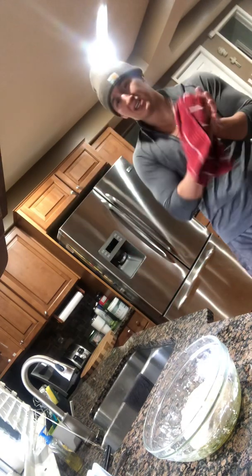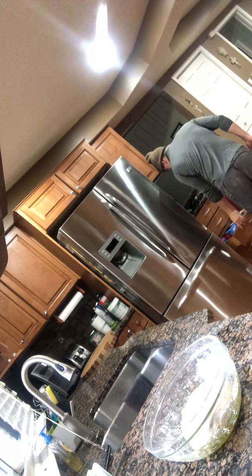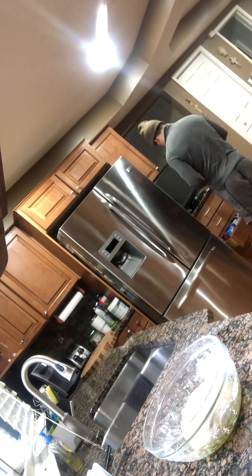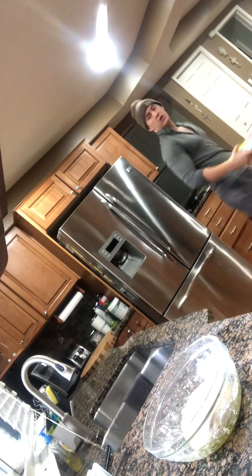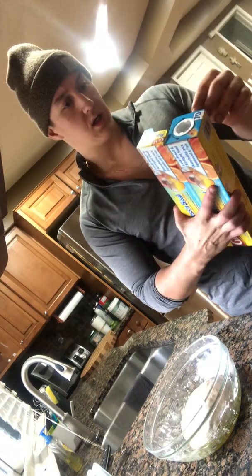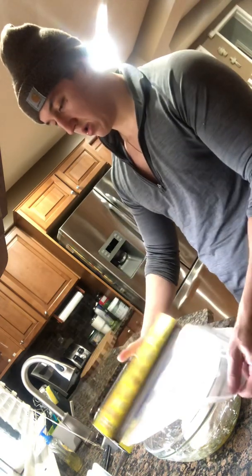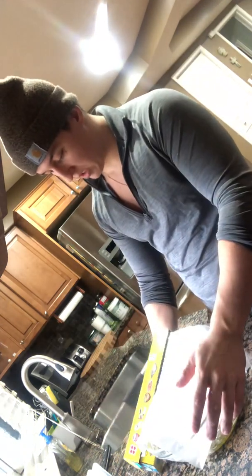And then we're gonna get some cling wrap. Cover this up. Put a towel on top. Put it in the fridge overnight, 24 hours. And then tomorrow, it'll be good to eat.